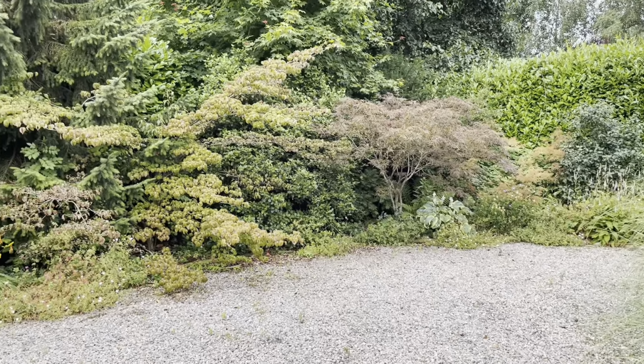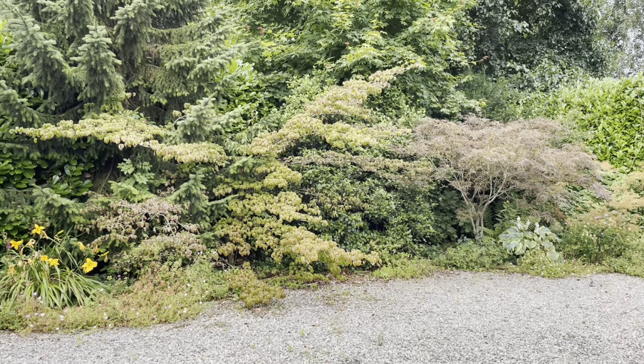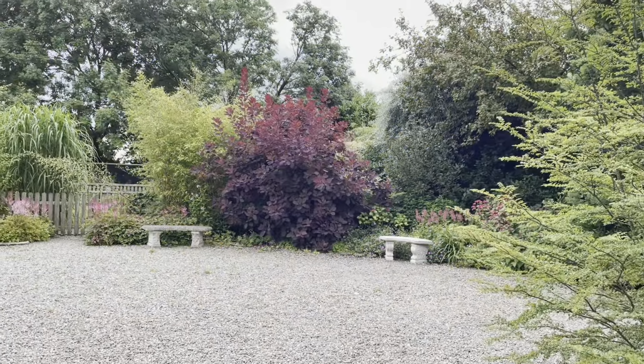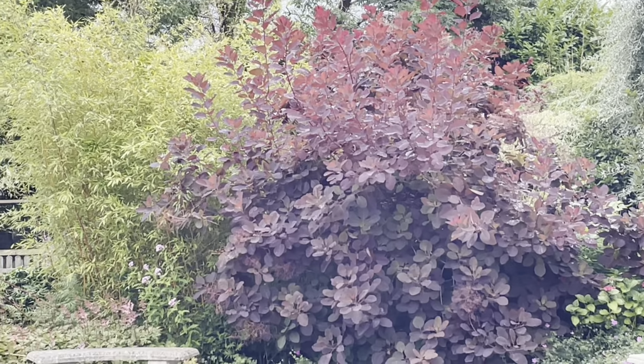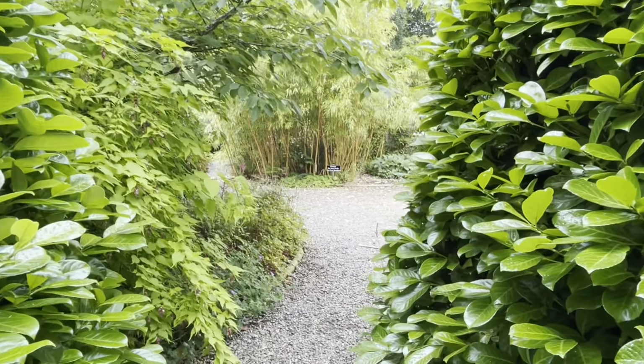And yeah, just so much to see. And there's a lovely yellow Crocosmia, which I think is called Paul's Best Yellow. And then over here is the smoke bush. This is Cotinus, which I love. And then I'm not sure what that is in the background. Is it bamboo? I'm not sure, but some yellow contrasting foliage.